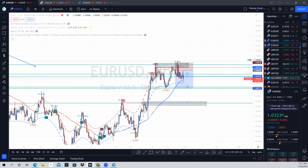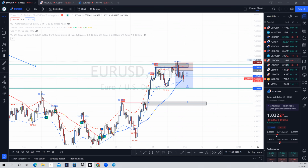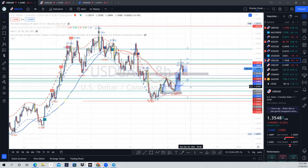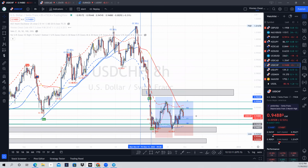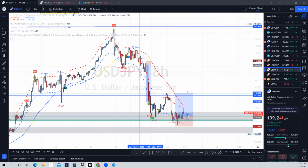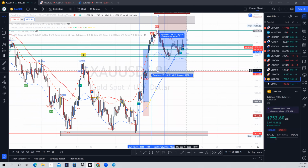What else? Let's do USD CAD. I told everyone to buy USD CAD, and I'm currently in the buy for that right now. USD CHF, currently in the buy for that right now. We're on an eight-hour time frame too, so it's going to look a little different. But USD JPY, telling everyone to buy USD JPY; gold, telling everyone to sell gold.